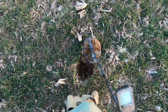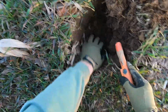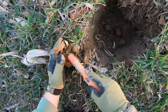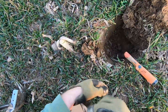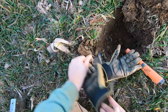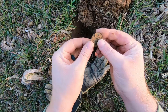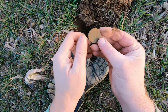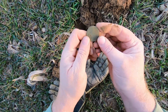What's going on here? Alright, deep in the hole, I like it. Was worried for a second. Come on, give me an old coin. Oh. Yay, I did it! Oh, jeez. Oh, thank you. We all got a big copper today. That's pretty awesome. That's a thick one. Hopefully it holds some details. It's got to at least give me an ID. Whew. Worked for that joker right there.